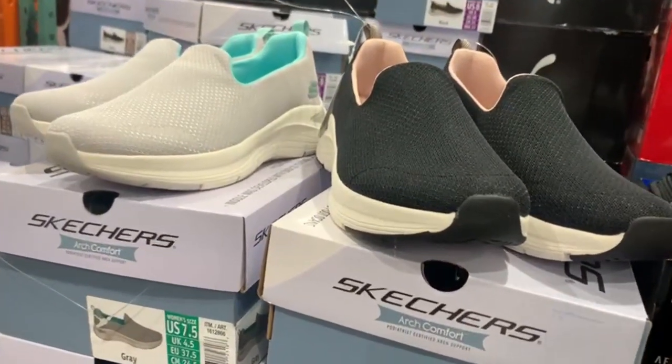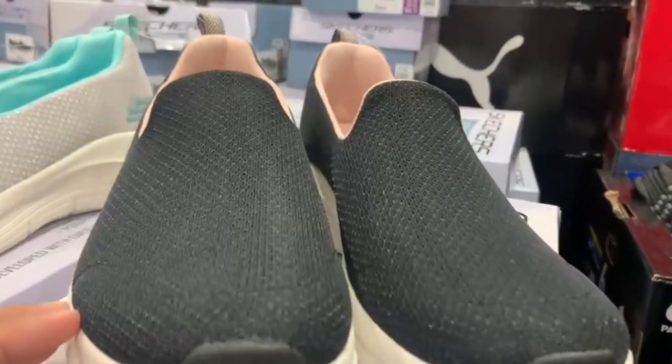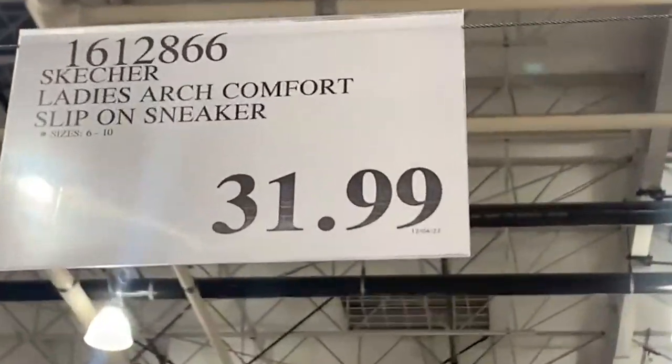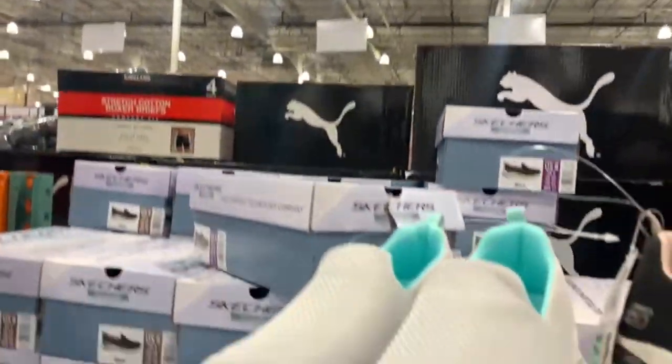And other than desserts, I love seeing new sneaker options through Costco because they're always at a great price. I found these Skechers ones. These are slip-on sneakers, and they have two different colors that are available. $31.99 for these Skechers Ladies comfort slip-on sneakers.